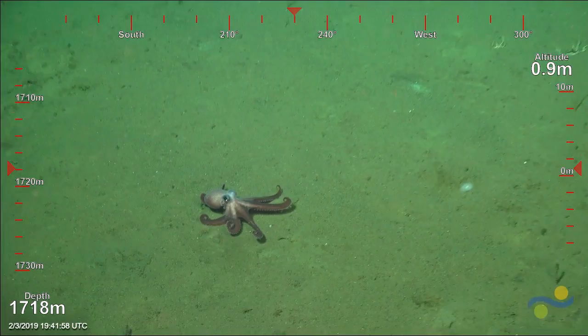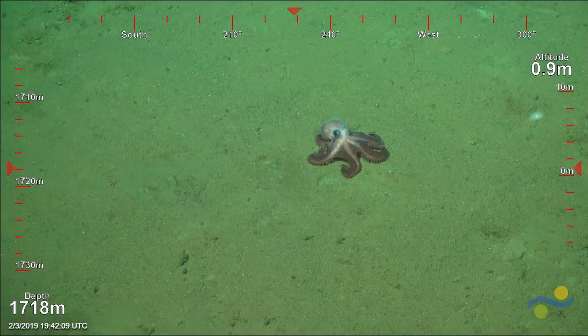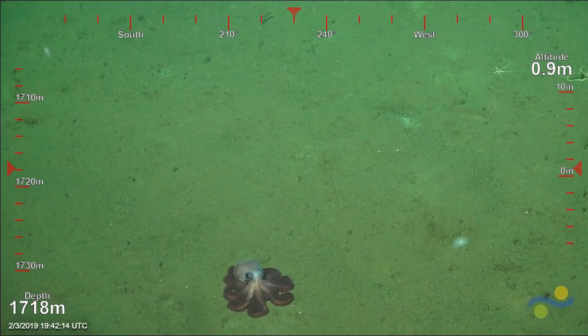Look at that there. Look at all those little brittle stars. Well, a dead mussel is a good sign, no? Dead mussels are always a good sign. He's like, you can't see. You've got one head.